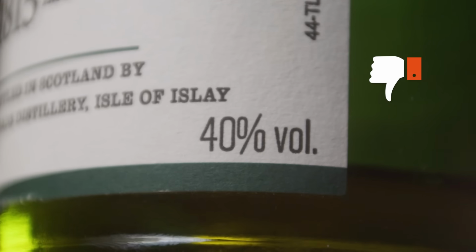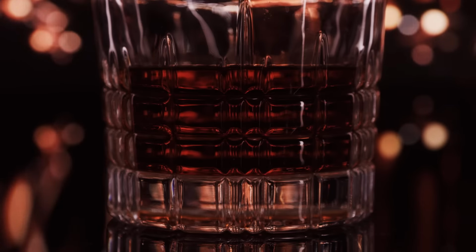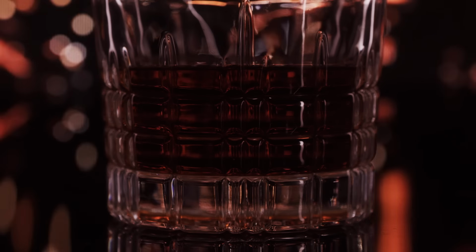And that leads us to the thing I really do not like about this whiskey, and that is it doesn't reach any of the stats we like to see on our favorite Scotch whiskies. It is 40%, although you guys in the US get this at 43, which I think would be good, and I'm slightly jealous of that. And it's also chill filtered, and it has colouring added to it.